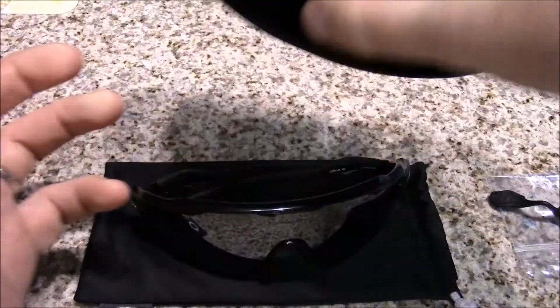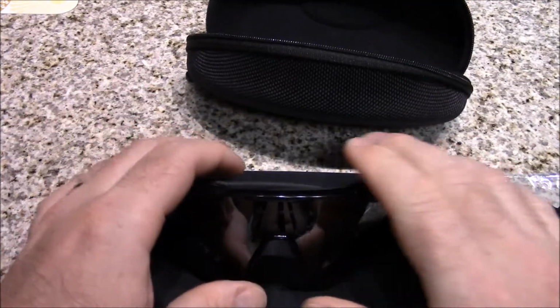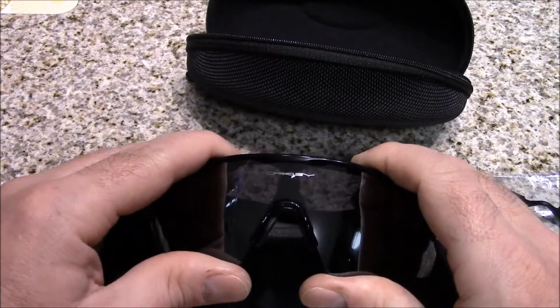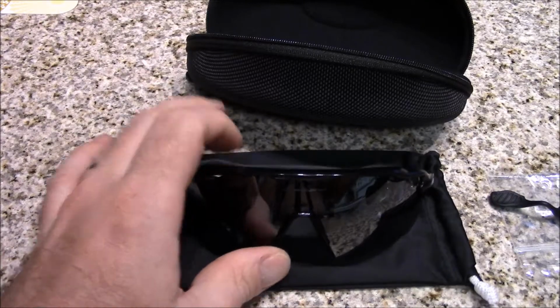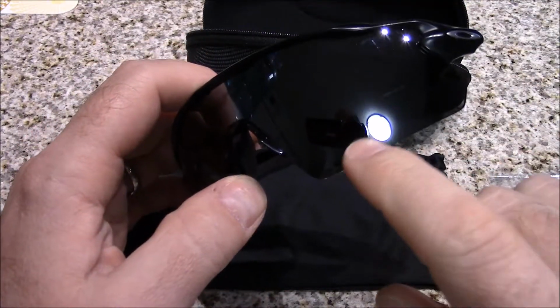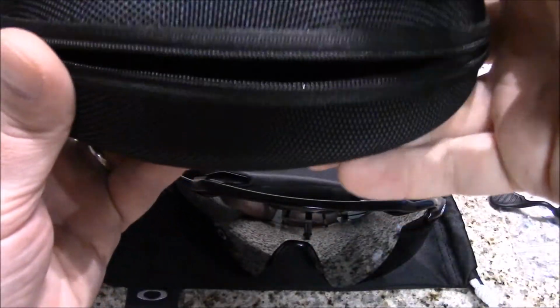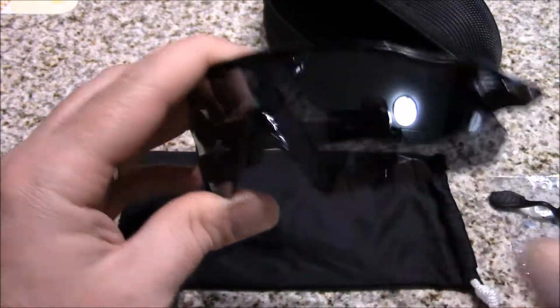Or sorry, that was for the prism lenses. If you get a standard M2 frame without prism lenses, you're going to pay $20 less. So by the time you have a set of M2 frames in the same lens with a case, you've got the same price as you have these, okay? And you get a little bit better view on it.